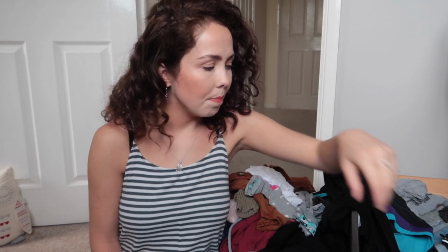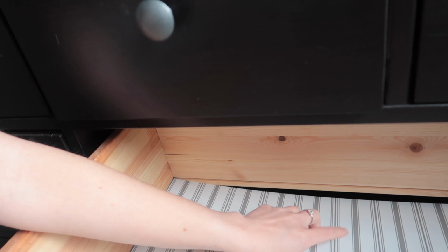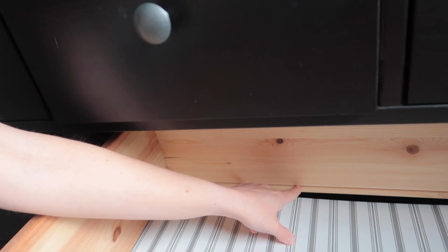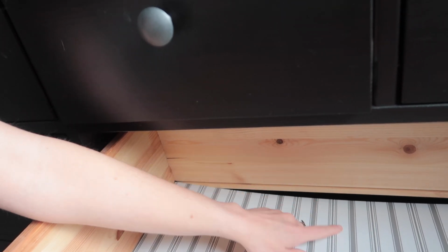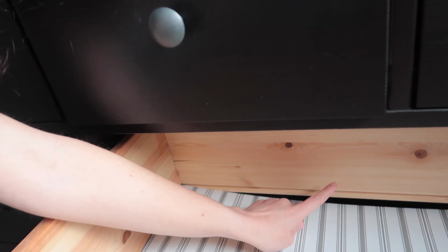I've just found a ring. I'm going to put it on. That's okay. A ring in my clothes drawer. Guys, do you see what I mean with this falling down? So in future I'm going to glue in this little crevice thing and put this in there when it's glued, because this is so annoying.